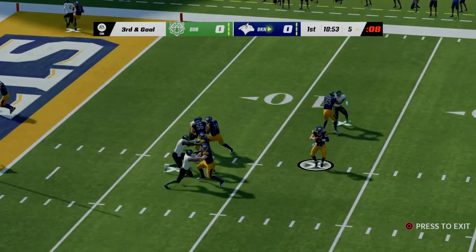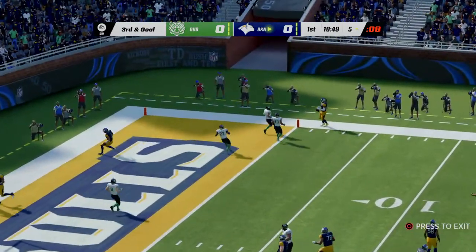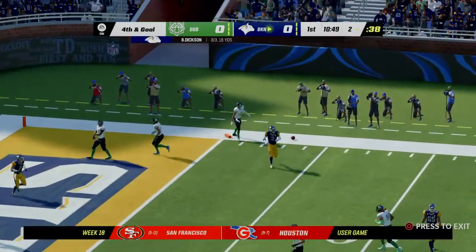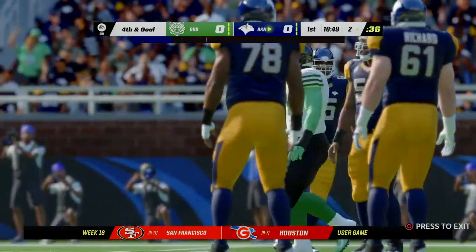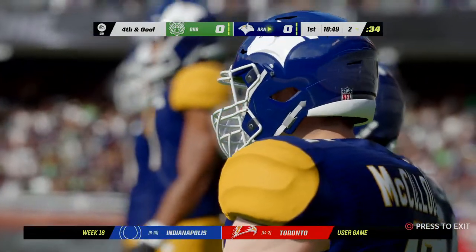Now back to throw. Toward the pylon, caught. And he takes this down to about the 2 before going out of bounds. They're able to hold him to 3 there, and that leads to a 4th and goal.